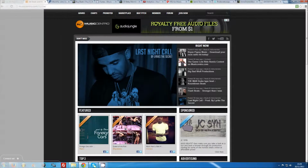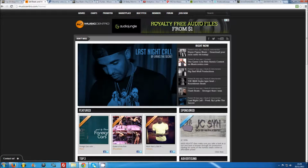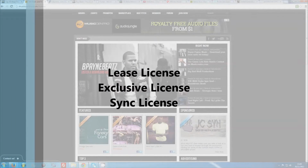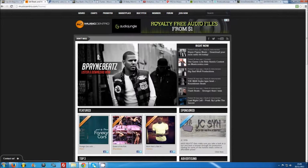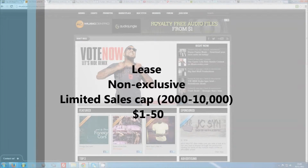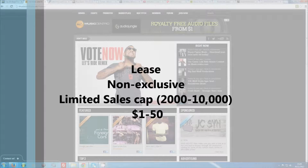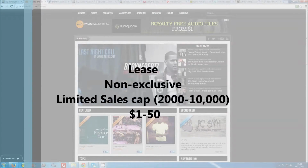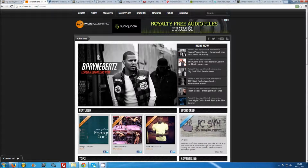Most producers sell licenses according to 3 main categories: lease license, exclusive license, and sync license. Lease licenses are non-exclusive licenses with a limited sales cap. This means that your buyer can only sell a limited number of digital downloads or physical albums, usually around 2,000 to 10,000. Your beat can be leased to an unlimited amount of buyers as you retain the rights to your beat. Lease licenses are sold by producers anywhere from $1 to $50, with an average of around $25.